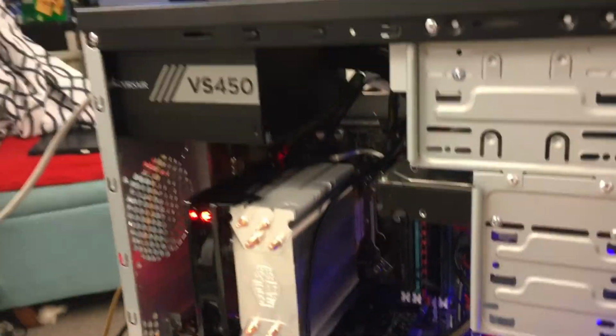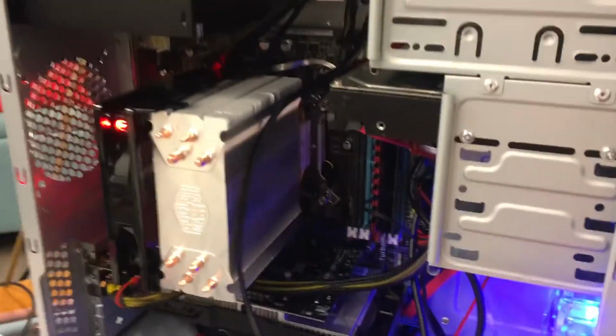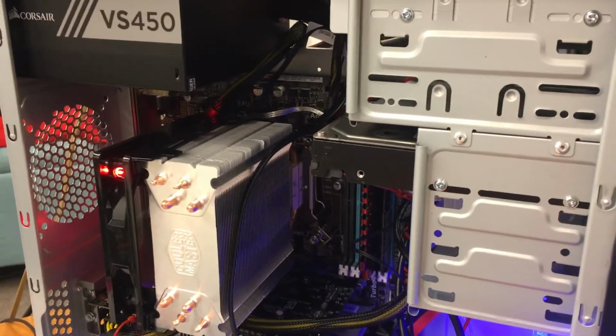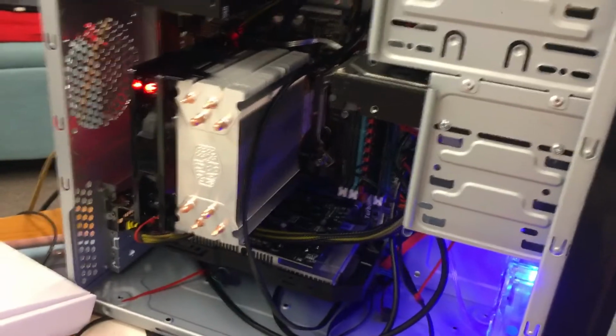Yeah. So that's my RAM issues for you guys. It boots on 6 GB. I'm just gonna put the side panels on and take a break from it because I need one. Alright. Let's get to work.